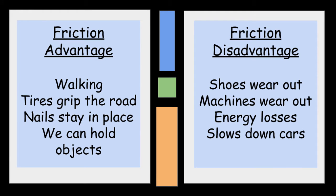Friction comes with disadvantages. Our shoes wear out. Machines wear out over time. When surfaces rub against each other, energy is lost to heat. Friction slows down cars, so they are designed to minimize any frictional losses.